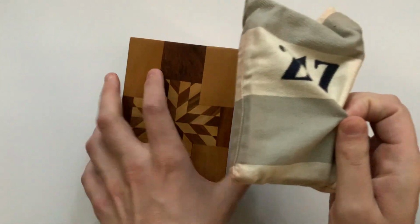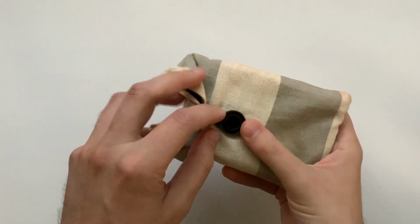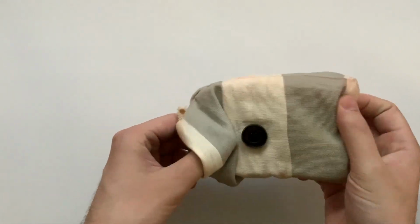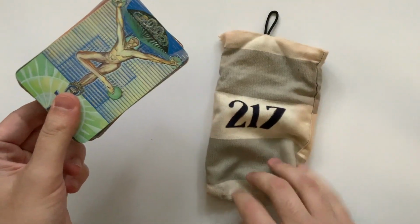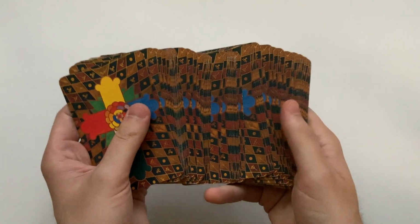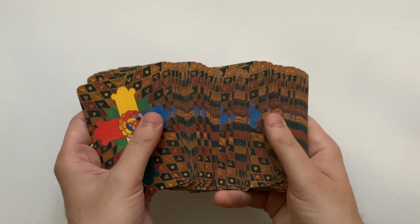If you watched my video of my top 5 decks that I couldn't live without, you would know that this is my number 1 deck on that list. Spoilers, I guess. I keep it in my 217 bag. Oh, I just love that number. The Thoth deck is the first deck that I got that I still have.